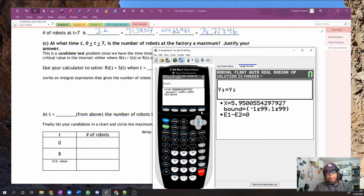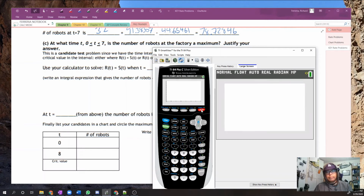Here's what the graph would look like. Okay, here's R.